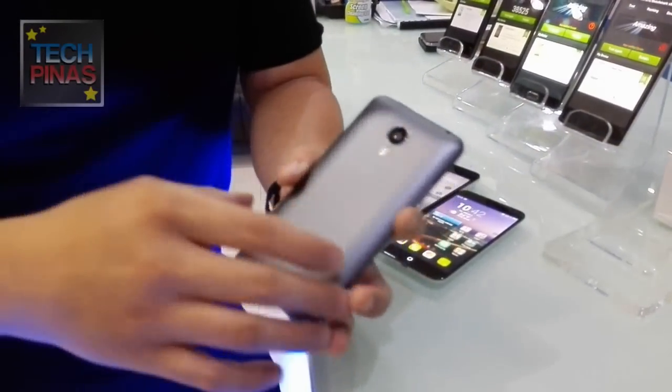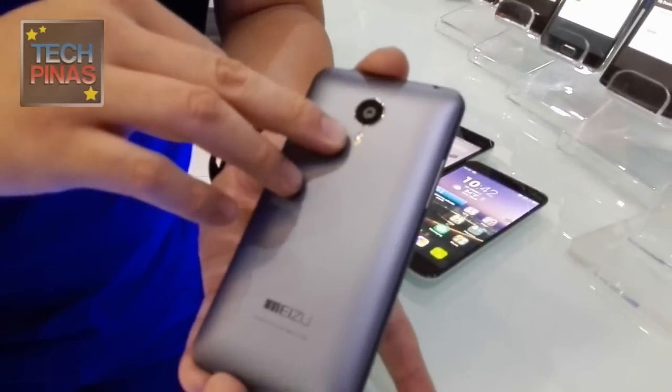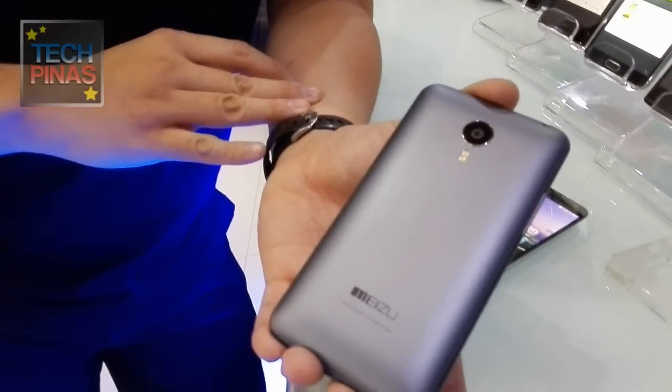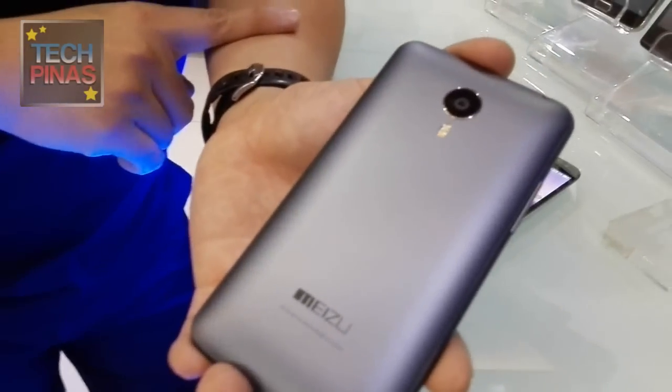Oh, I forgot one detail. As you can notice, there are two-tone LED flashes. This is a first again for Meizu. Yeah, I've seen that, sir, on the iPhone, right? iPhone 5S. Yes. And also on the Nokia N930. So this is a nice addition.